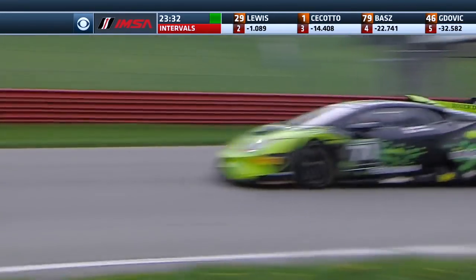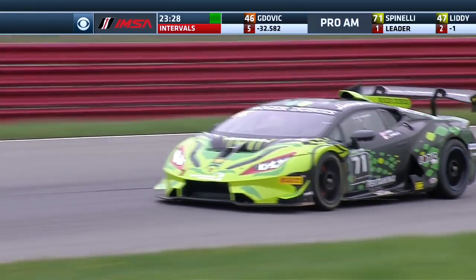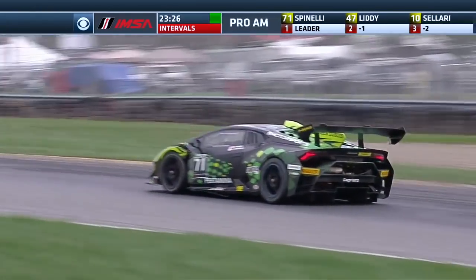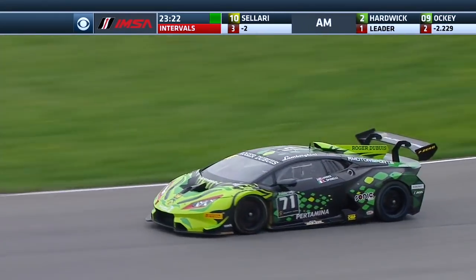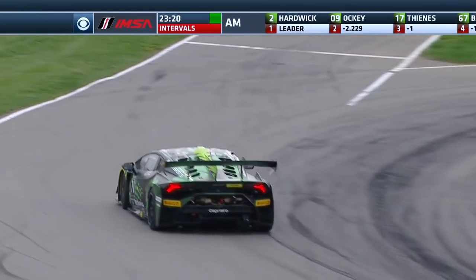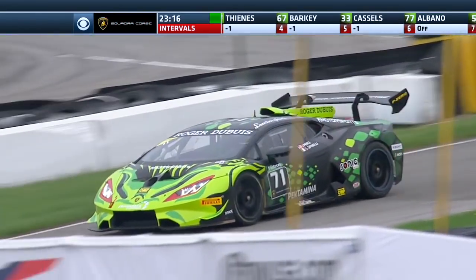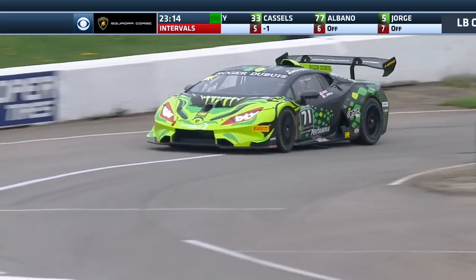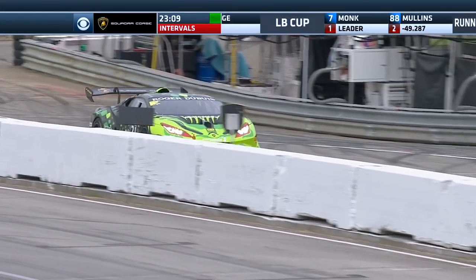Spinelli's got to come in shortly, starting to get close to the end of the pit window interval. Just a couple of laps to go now. That's right. He's turning very consistent laps at the front of the field. Here he comes. Yeah, spot on. And that was a really good in-lap, actually. A nice, clean lap, no traffic.